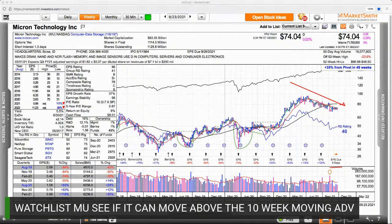So I really would watch this one and just wait until it needs to reverse. Let's see if it can reverse, and then you could possibly look at buying it. But I just don't think right now it's viable, unfortunately, based on the fact that it is in a downward trend. Okay.